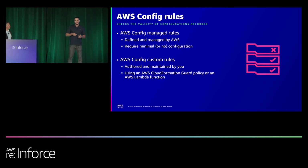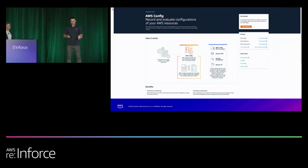To do that, we provide you with managed rules. These are written and maintained by AWS for you. You can use them out of the box. I think there are over 270 rules as I speak right now. But if you don't find a rule that meets your need, you can write your own rules and use a custom rule, right? A custom rule can be written using an AWS Lambda function. So basically here, if you're down for writing Python code or Java or Node.js, you're good to go. Or you can also use CloudFormation Guard policies, which require less, I'd say, coding skills. So let's see that in practice.